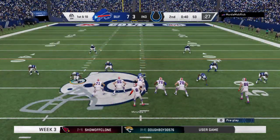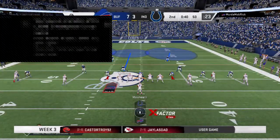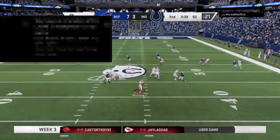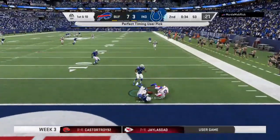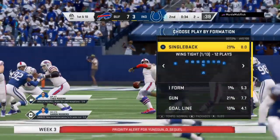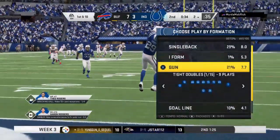Good starting field position for them here as they come up 1st and 10 right at the 50-yard line. From the midfield stripe, they'll look to throw. Looking deep downfield. A battle for it, and it's intercepted. Picked up by Anthony Harris. And a big turnover there as his guys will get the football back.